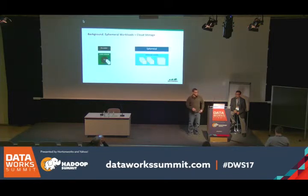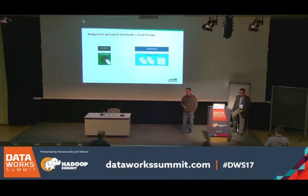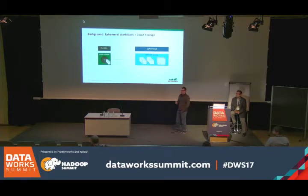To start off and level set, what we've seen occur a lot, especially in cloud environments, is how do you enable an ephemeral workload case? So not necessarily a multi-workload cluster, not necessarily a long-running cluster, but more ephemeral, so that you're only using cloud resources when you need them. Purpose-built clusters: spin them up, use them, spin them down. What that brings with it is the idea that you have to work really well with cloud storage, so good integrations with Amazon S3, WASB, ADLS, things like that.